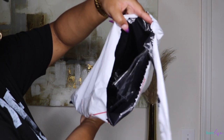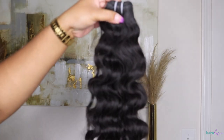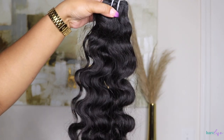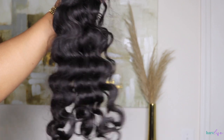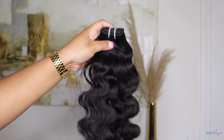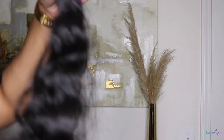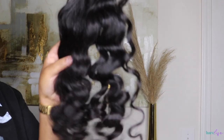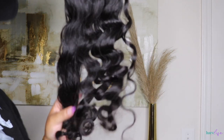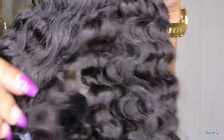So we got the hair in here. So here is the first bundle, and I'm assuming that this is a wavy curly. Just by the looks of it, this looks like a wavy curly. I'll weigh them out for y'all when I get back though. And then this is another curly. These are 22.